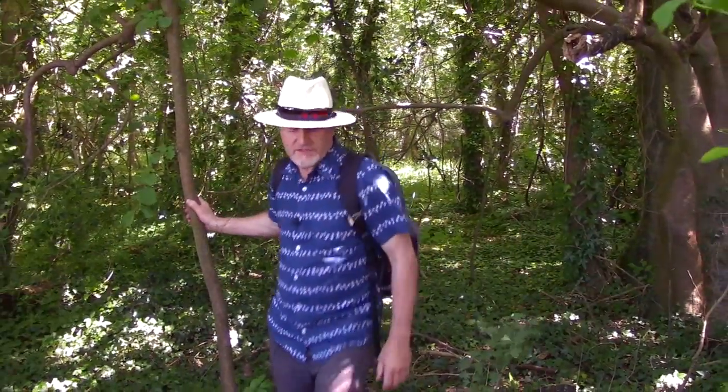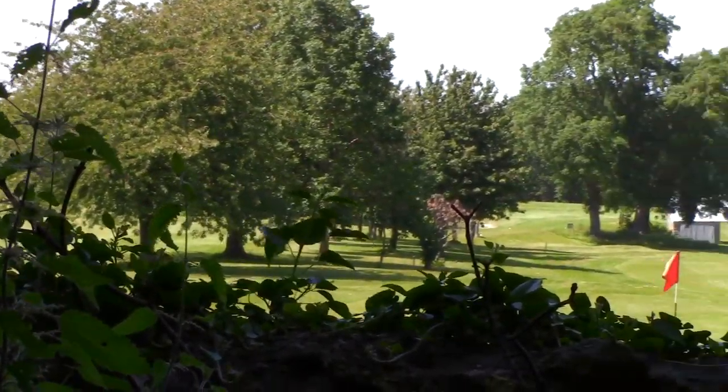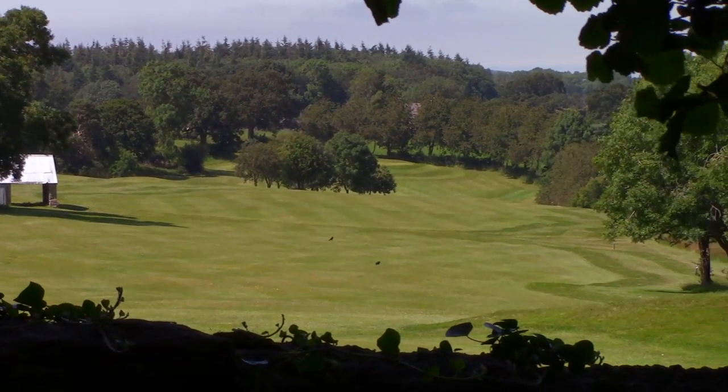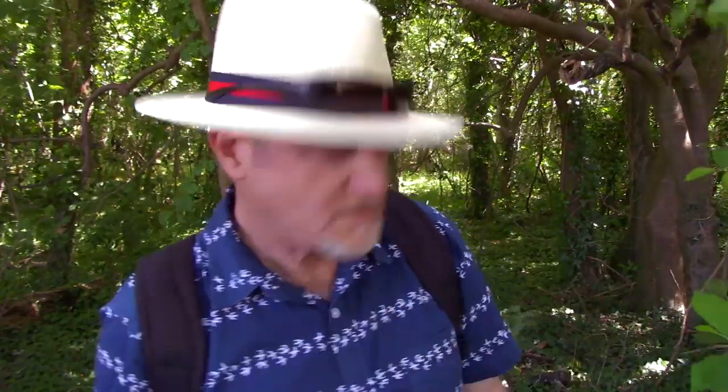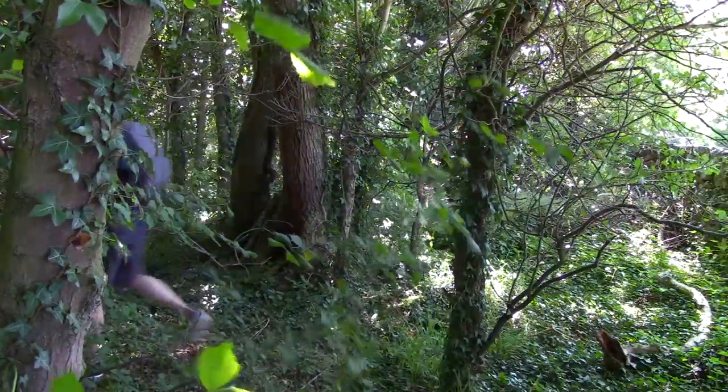So we're looking for the bit of woods that abuts Dinbych golf course. And I'd say we found it, wouldn't you? And that means we've now got to go this way. Okay, next job now is to find the edge of the golf course where there should be a field. And this field should have a farm track running through it and abutting the edge of this forest, according to the map. And if we follow that track, it should take us to that big round thing, whatever it was.